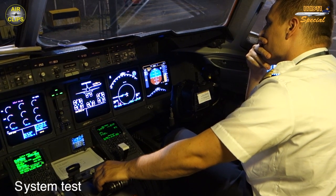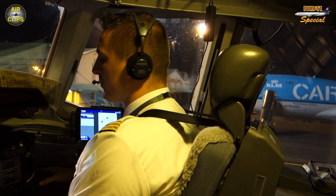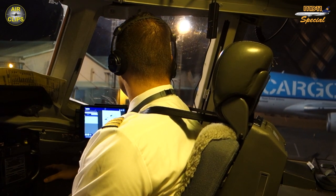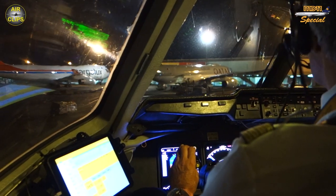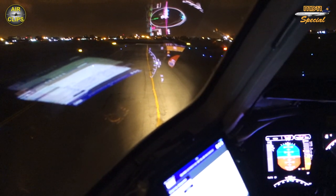Monitor radar display. Go around. Wind shear ahead. All doors are closed. Ready for takeoff. Cleared takeoff runway 06.